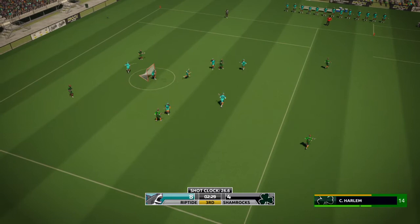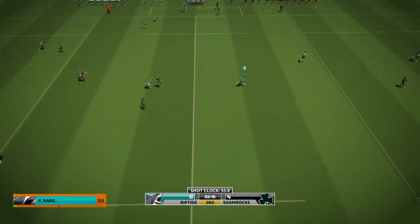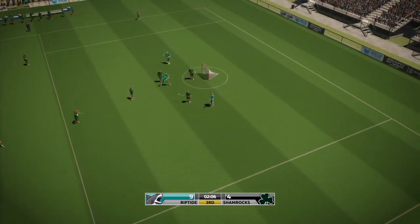With the shot, the ball goes to the ground. The away team come up with it. Lets one fly. Oh, my!